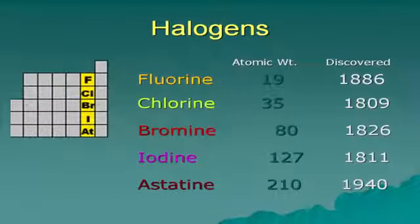Now, you'll notice the different types of halogens. You have fluoride, chlorine. Look at the dates that they were discovered. Look at bromide, discovered back in 1826, iodine in 1811, astatine back in 1940, and this was because of the nuclear age that they discovered this one. This is a radioactive halogen.